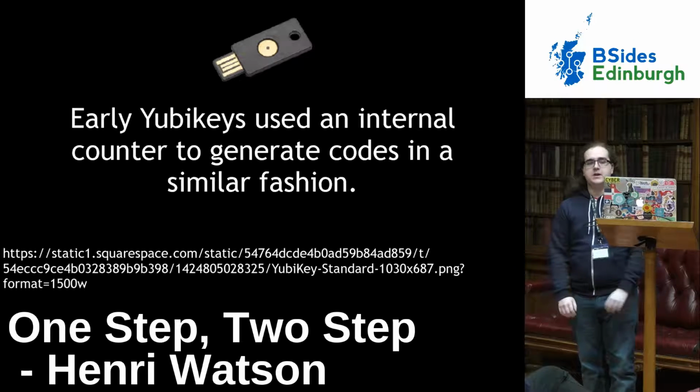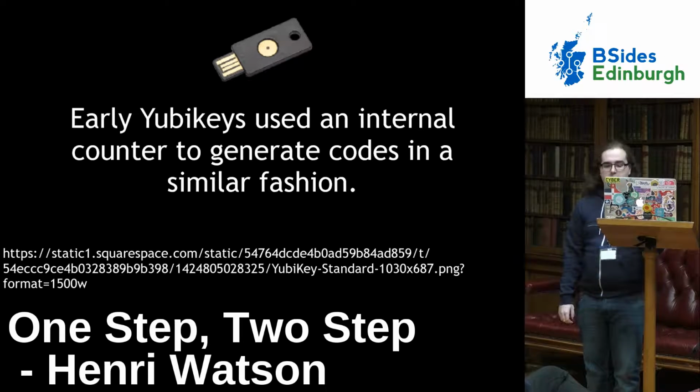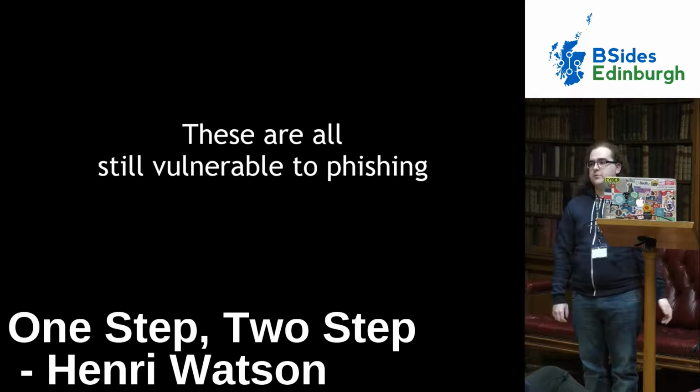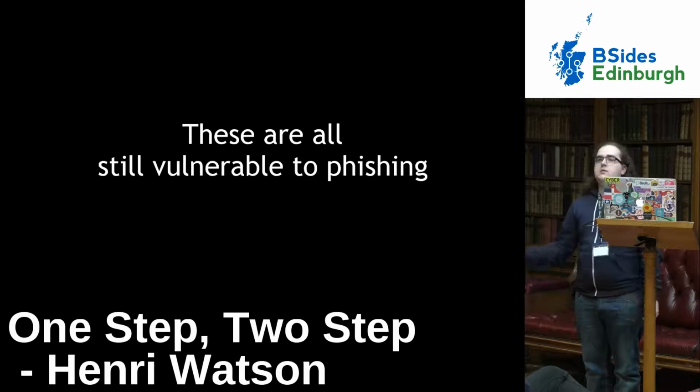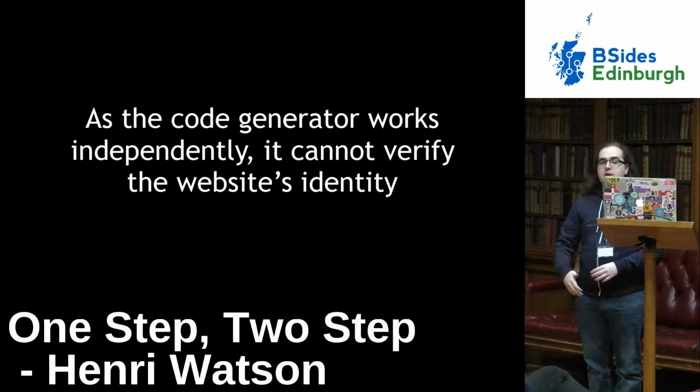YubiKeys, the earlier ones, used an internal counter to generate codes in a similar fashion. They included the actual counter value in the generated code, so you didn't have these sync issues. But at the end of the day, all of these methods are still vulnerable to phishing. Just like the code card, the token, the YubiKey, login validation, all of these methods are still vulnerable to real-time phishing, because your code generator is working independently, so it's unable to validate the website's identity. Because it's not connected to your computer, it has no way of knowing that you're actually connected to the real domain name and that this is actually the real website that you want to speak with.